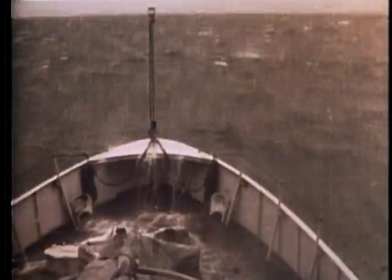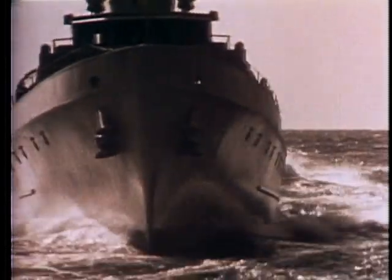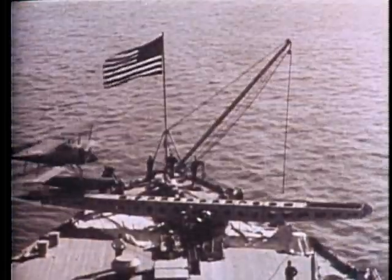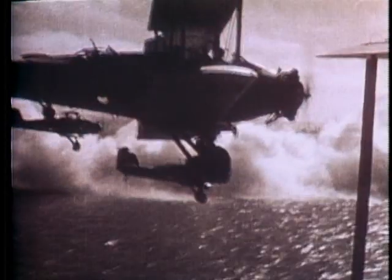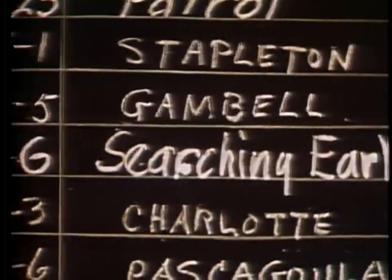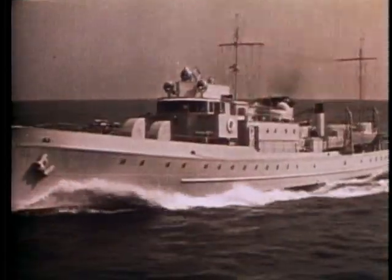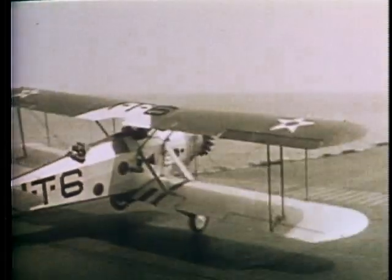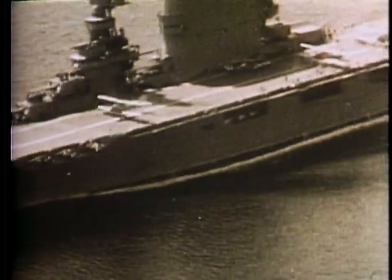When Amelia Earhart is lost, a frantic search for her begins immediately. It is the largest naval sea hunt of its kind in history. 63 planes scout the Pacific. The coordinated search also includes more than a dozen surface vessels. In 3 weeks, 250,000 square miles of ocean are carefully scanned. There is no sign of Amelia Earhart.